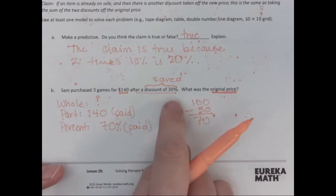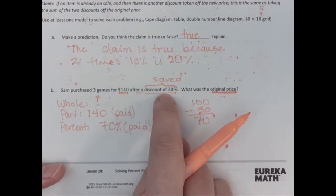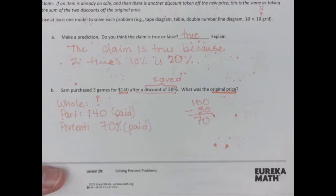What's the 30? The 30 is the discount. That's the percent he didn't have to pay. Okay, so we'll get to the part that he didn't have to pay, the quantity he didn't have to pay. But first we're going to find the whole. Okay? So I don't have the whole. I have the part and the percent.